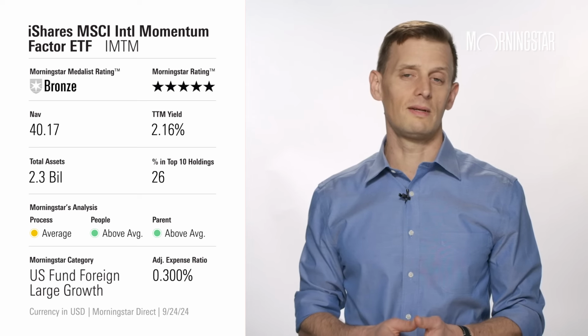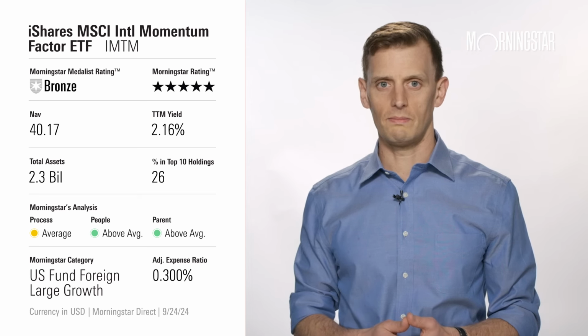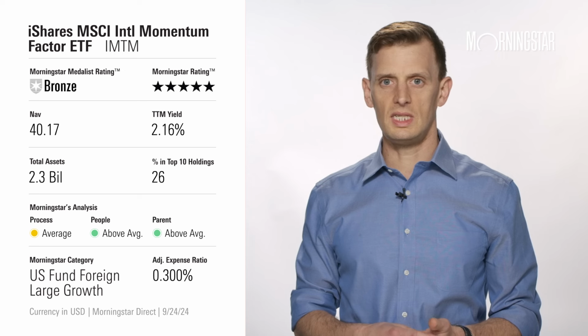But there is a downside. Momentum ETFs are subject to violent whipsaws when volatility picks up. It should still perform well over the long run, but this isn't an ETF for the faint of heart.